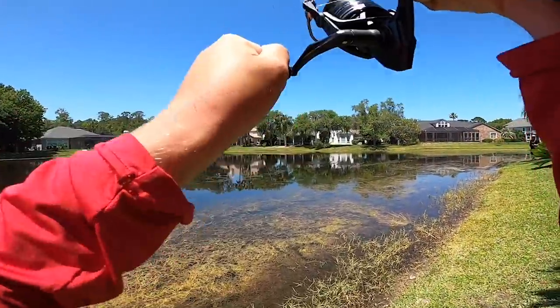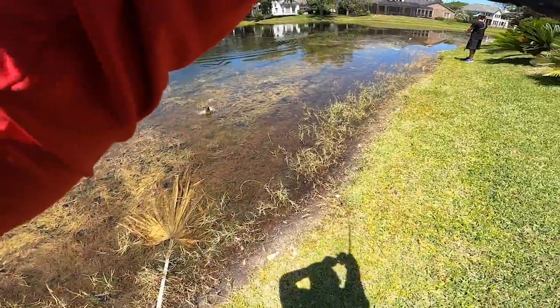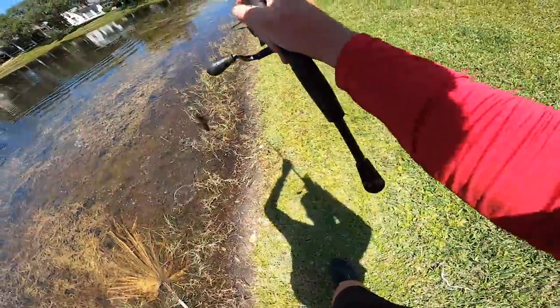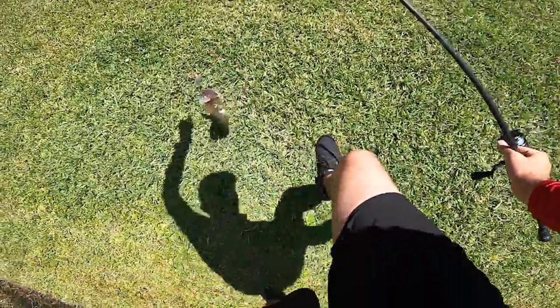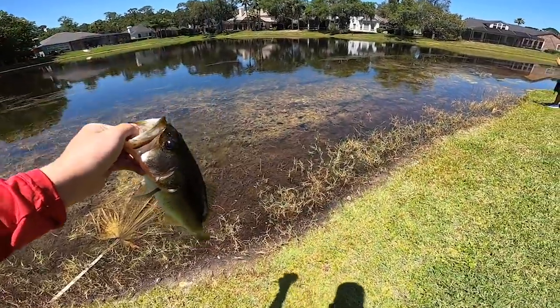Oh, dude, right when it hit the water. That's a good one, guys. Dude, right when it landed, I hadn't even popped it yet. That's a good 2-pounder. Guys, check that out. Little 2-pounder. Maybe 1.5 pounds. I don't know. But that was crazy.